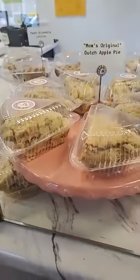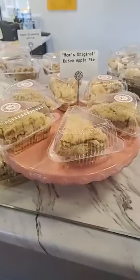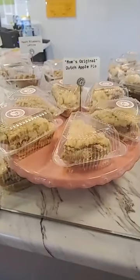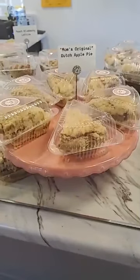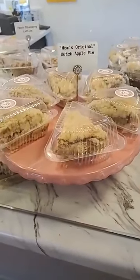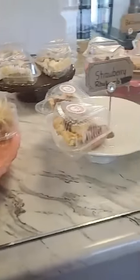Ooh. Tasty goodness. Yeah, that started the whole thing. That's the one that my friends were like, hey, you should sell this. And I was like, okay, good idea. Strawberry rhubarb, that's the one I was telling you about.